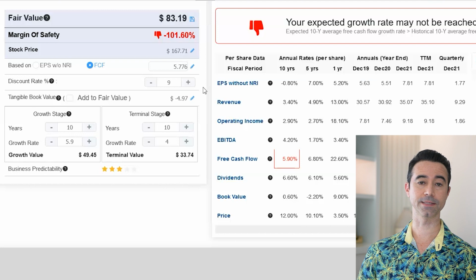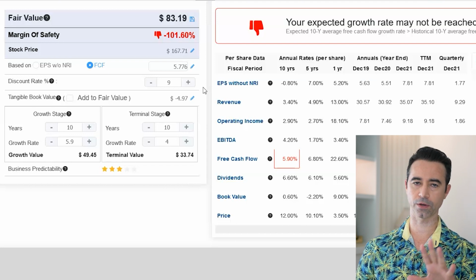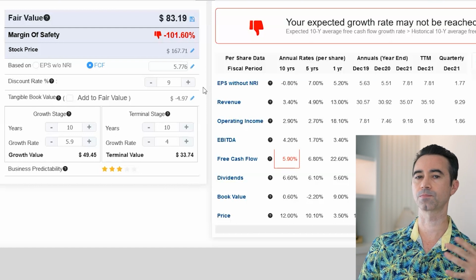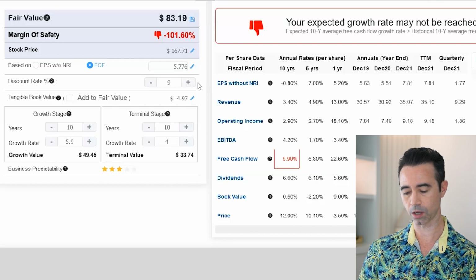So like I used in the dividend discount model, I have a 9% rate of return. I mean, of course, I would prefer to have a higher rate of return, but this is Johnson & Johnson. I would not buy this expecting huge returns. So 9% though is not something I want to go under.